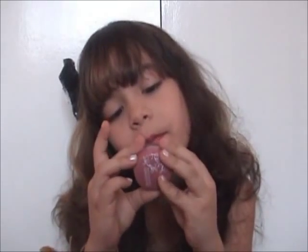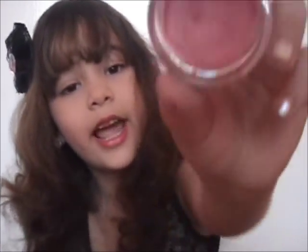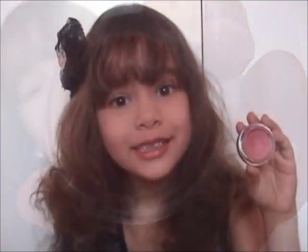My second favorite of the month is my Nichido in Plum. I like this because it's very natural on your face. It's not like a cloud look. It's like a princess look. And this is how it looks like. There. As you can see, I use a lot. And that's how good this product is. I'll do a swatch for you guys.